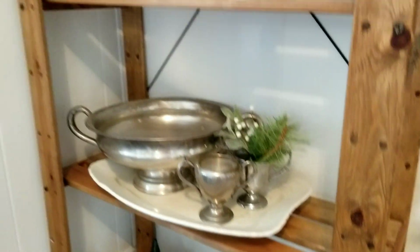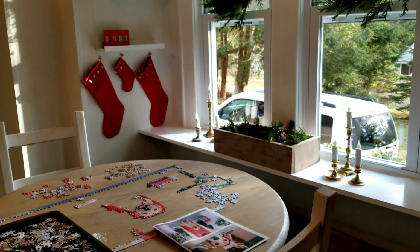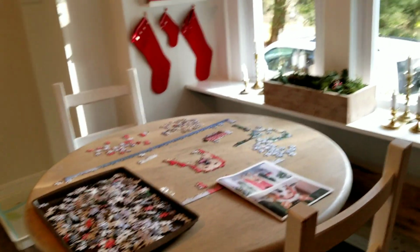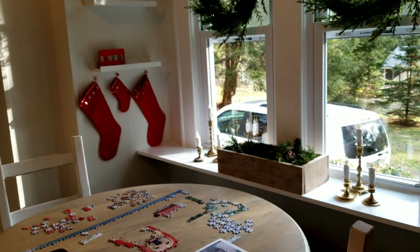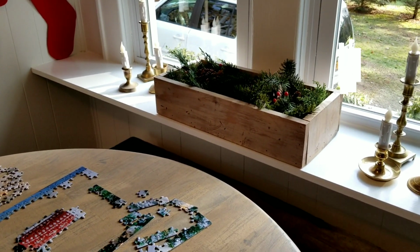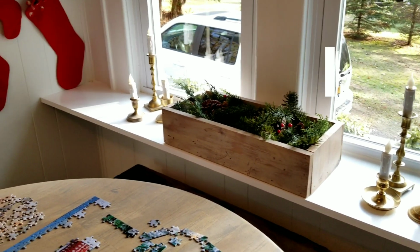So now we're going to turn towards my window, and I'm going to try not to get this washed out. But normally what is on that windowsill is on the table, but right now I'm puzzling, so real life. I just have a wooden basket. This is actually something that I made at a Home Depot DIY workshop a couple years ago. And then just some candlesticks.